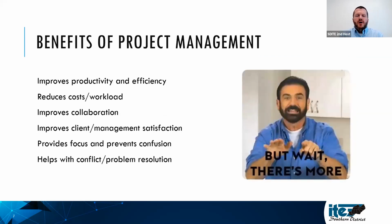As I said earlier, this training was created by Southern District ITE, and it was basically created because Southern District ITE members had indicated in several member surveys that there was a desire for some type of official training in project management, many of them being in the public sector. They felt like there was a lack of training from their employer.